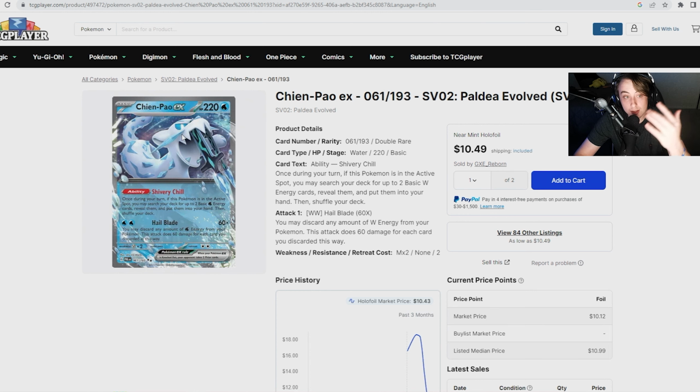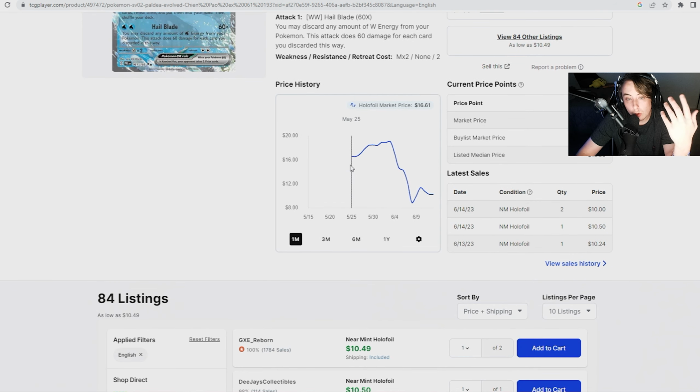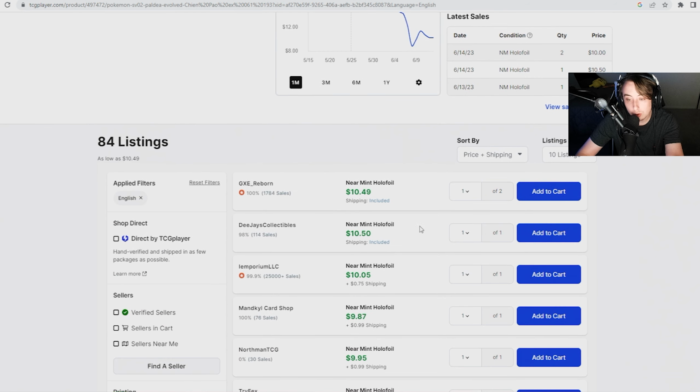Now Chimpao EX, this is the main attacker in the new Chimpao Excalibur deck. It does 60x the amount of energy you discard, and it has a good ability to search 2 energy. So looking at this card price, we'll look at the 1 month. Around a month ago, it was upwards of $16, but those were due to pre-release prices, and it got all the way up to around $19 and then dropped. Now it's down in the $10 range.